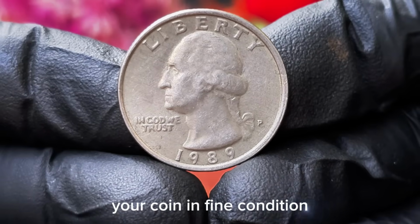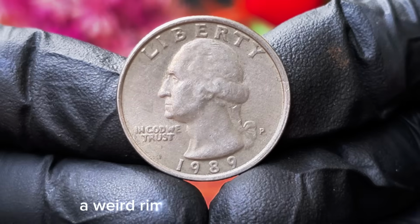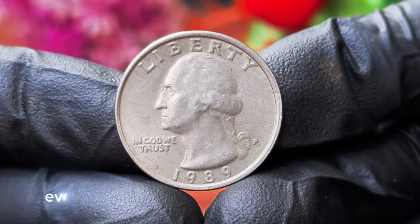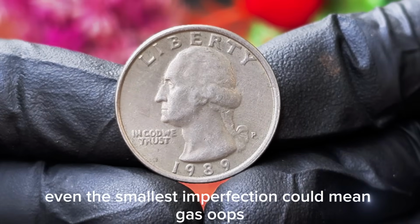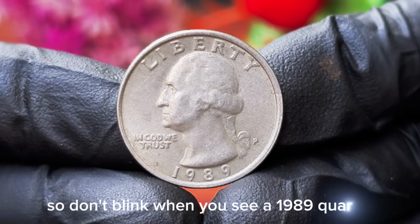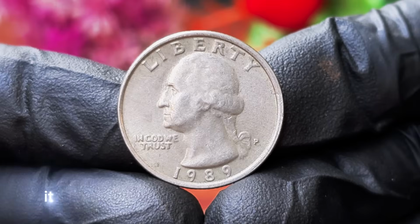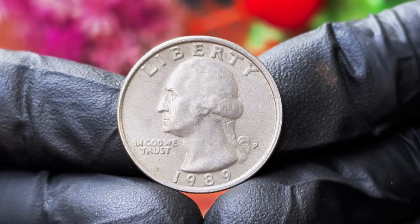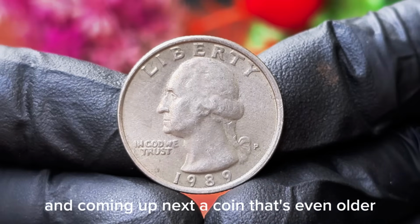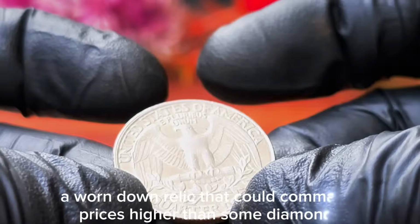Your coin in fine condition may not be mint state, but look again. See any odd coloring, any doubling, a weird rim, missing parts of letters? That's where the money hides, because in the world of rare coins, even the smallest imperfection could mean six figures or more. So don't blink when you see a 1989 quarter. Don't toss it in a vending machine. That little P under Washington's neck could be the only clue that you're holding a coin worth more than your car, or even your house. And coming up next, a coin that's even older, even rougher, and even more shocking. A worn-down relic that could command prices higher than some diamonds.